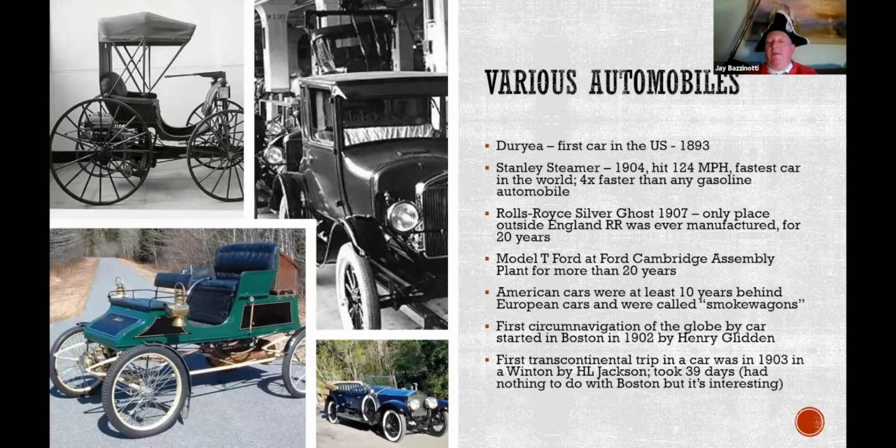The first circumnavigation of the globe was started here in Boston in 1902 by Henry Glidden. Glidden was the vice president of AT&T. He was a partner of Alexander Graham Bell. And later on, he would be the first person to license pilots. Both Glidden and Alexander Graham Bell were very interested in flying in airplanes. And in fact, Alexander Graham Bell helped found the Canadian Air Force.